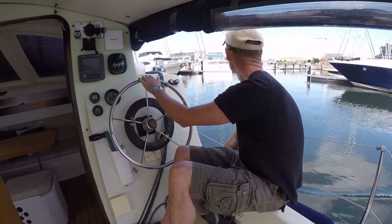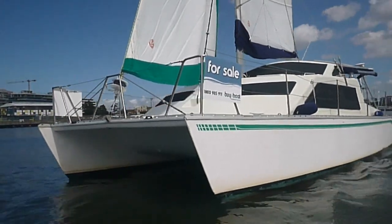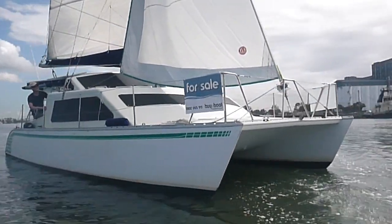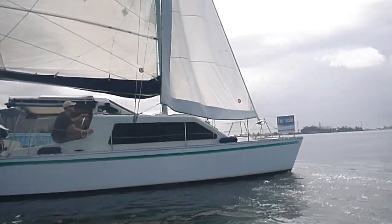So it's a 29 feet 6 inches. She's a Cleveland Bay 9, and there's not many around. These boats were built in Queensland, and some of them were used in the early charter fleets. This one was built in Queensland and then sailed down to Lake Macquarie, where it lived most of its life.